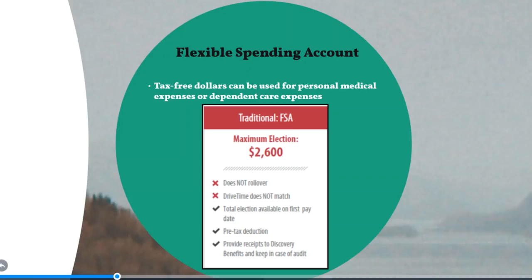Some important distinctions between this and the health savings account: this account does not roll over from year to year. So you have to make sure that whatever you're electing is the amount that you plan to use for the year, because if you don't use it, you would lose it. Your employer also does not match on this plan, so that's another important distinction to know. And if you were to leave the company, the money does not go with you.